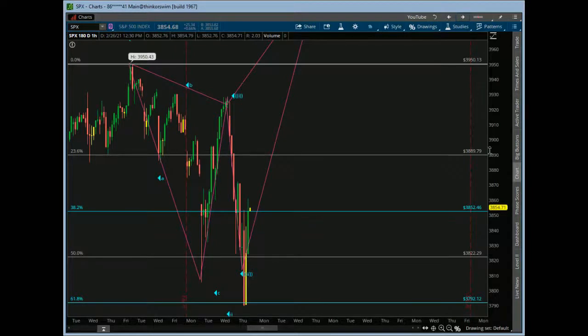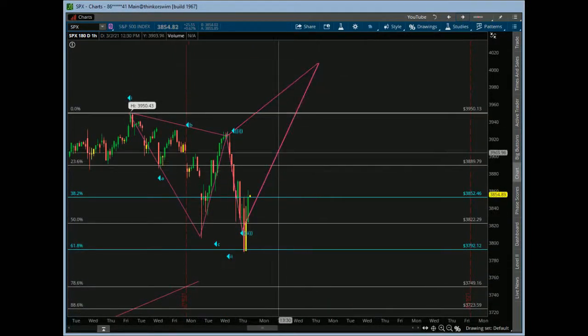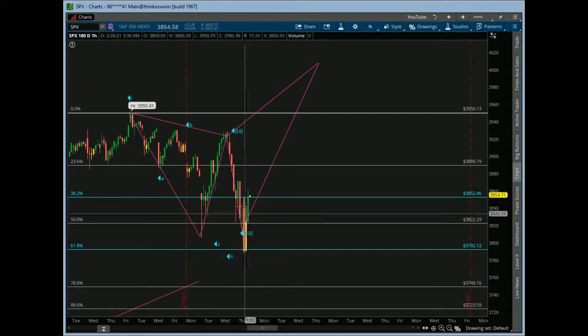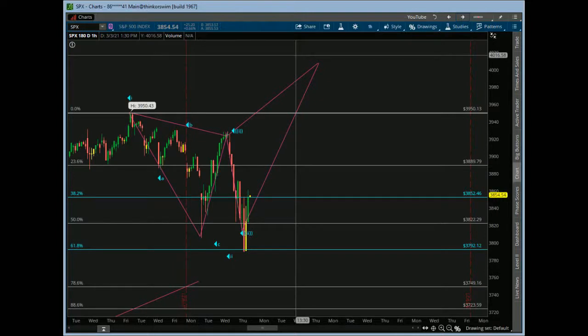So the harmonic is invalidated, right? I was hoping it would hold that 886 retrace and we'd work our way up here, but we ended up getting a little bit of a steeper buy. It is turning into a 2B reversal, right? We're getting a little bit of a move off of that, but we'll see what kind of follow through we get there. So let's take a look at the SPY and see what kind of volume we got going on.